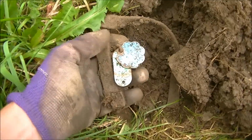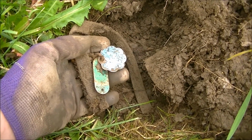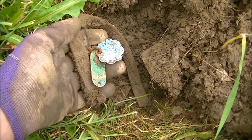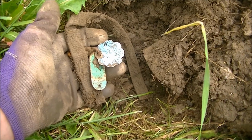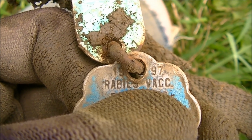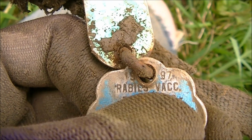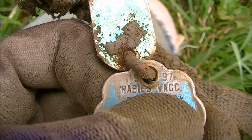This is an older one, and looks like I got the leash from the farmer's old dog. So I'm not going to show these tags unless I cover them. These normally have the exact address or area that I'm in. So I'll clean them off and we'll see how old they are. And I'll let you know, but I got the whole leash this time. And you can see right here that this rabies vaccination tag is from 1997, so it's not particularly old. And the one above it, the green one, is 1998.